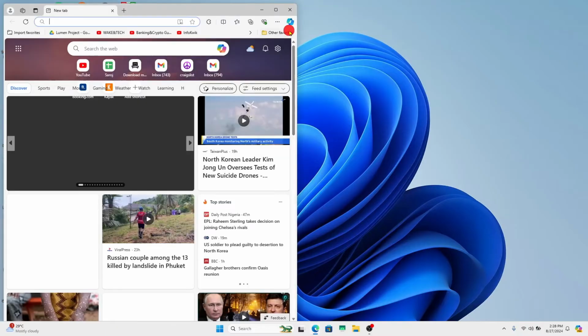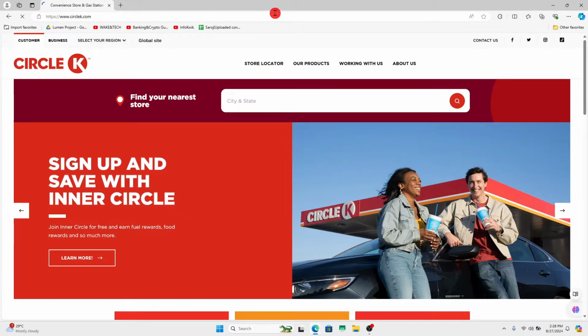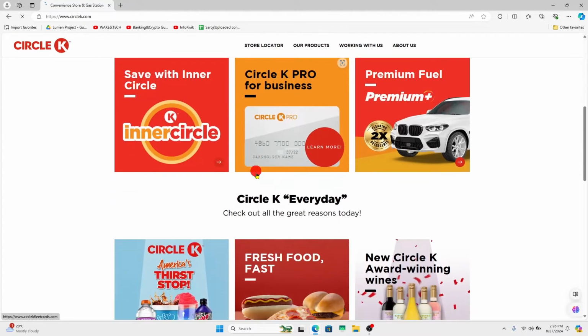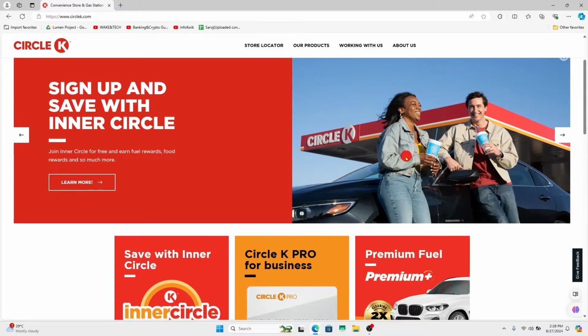First of all, open up your web browser and then in the address bar type in circlek.com and press enter. You will then be taken into the official Circle K website. Now you can proceed forward with logging into your account by using your phone number and the verification code.